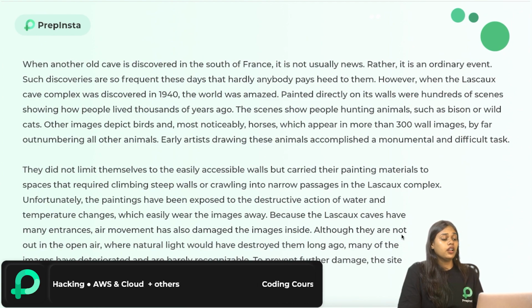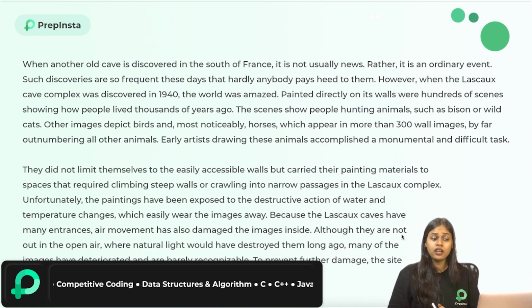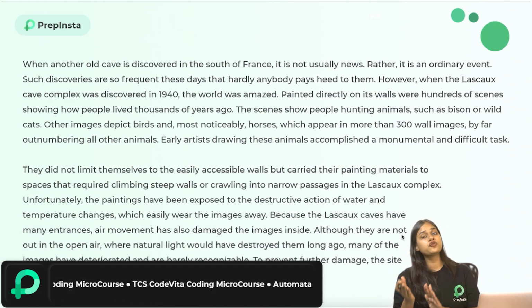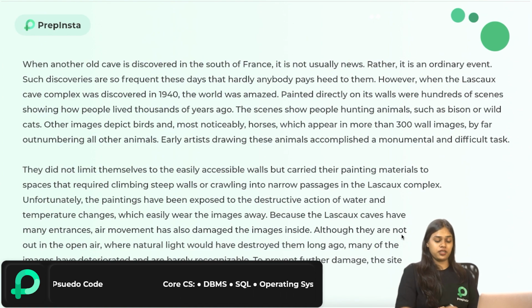All right. When another cave is discovered in the south of France, it is not usually new. So we have a reading comprehension over here. Now what you can do is, you can pause the video over here, read the entire reading comprehension if you want to, and then move towards the question. All right, so you can do it right now and then skip to the question.